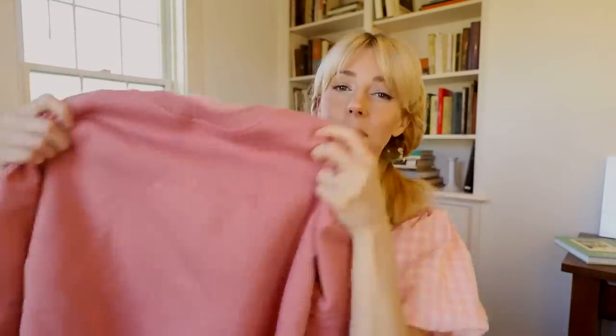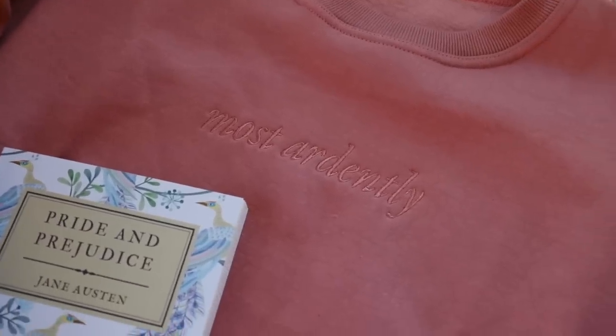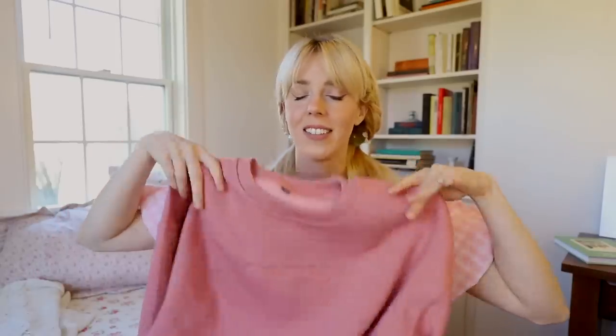Okay, now this is actually just a sample that we got from our supplier, and the thread that they used for the embroidery wasn't quite the right color, so we're going to be changing it for the actual launch. And on the website, I'll include a picture of what the thread color actually is going to be, so you can't really tell what this one says very well, but I really do like the pink color of it. On the front it says most ardently. That was another highly requested phrase that you guys asked for. As I'm in my Regency romance era, I am just so thrilled that you guys wanted something from Pride and Prejudice on one of the sweatshirts. I will be living in this spring.